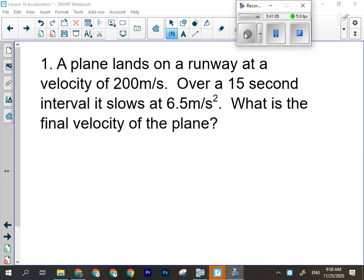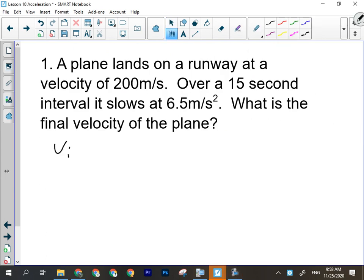So we have a plane that lands on a runway at a velocity of 200 meters per second. That's our initial velocity. Over a 15-second interval, it slows at 6.5 meters per second squared. What do I need to write about that? It's negative. That's a trick that we have to be on the lookout for.